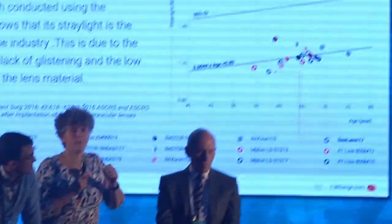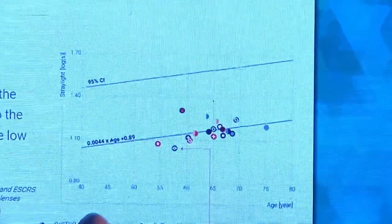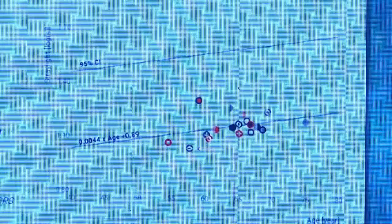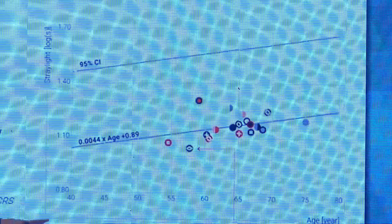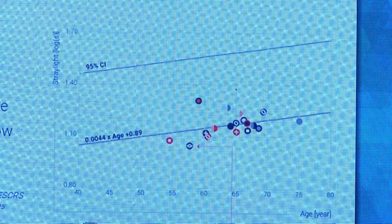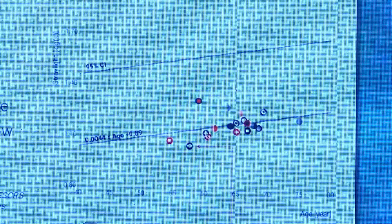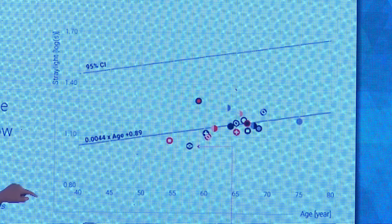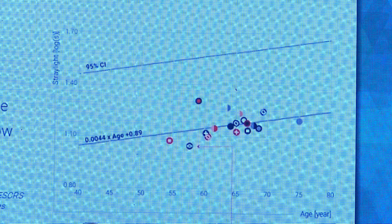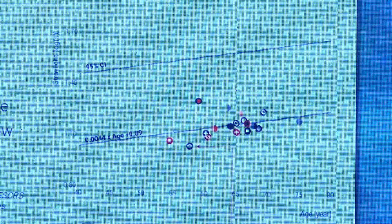And what he did is he made a graph for the pseudophakic norm in human eyes for stray light. And that's the lower black line. What you can see is that all the multifocal IOLs that were tested, some are from my clinic, some are from other clinics, and you can see with the arrow that the Hanita lens has the lowest stray light in quite young patients.